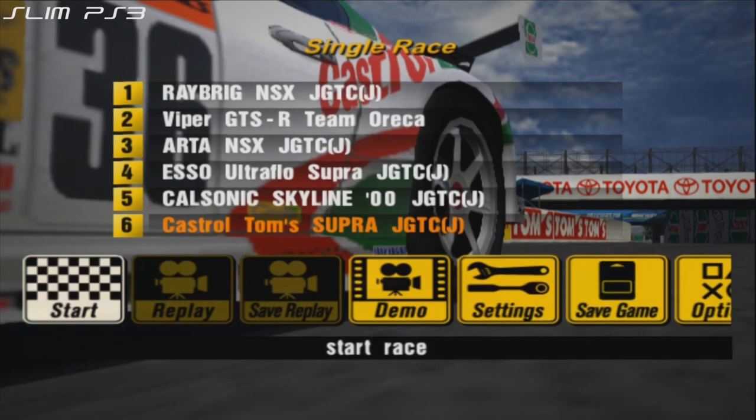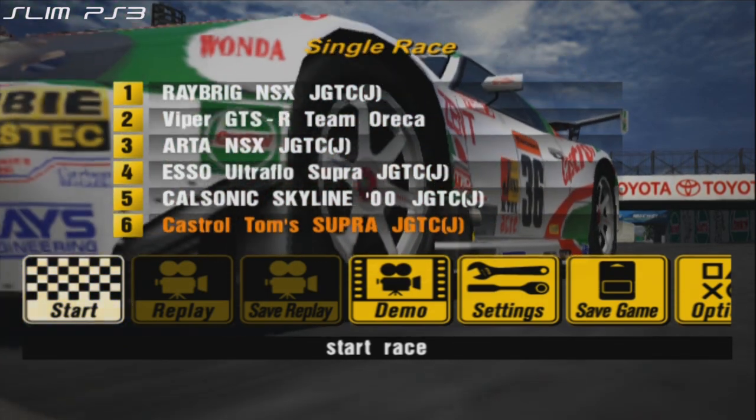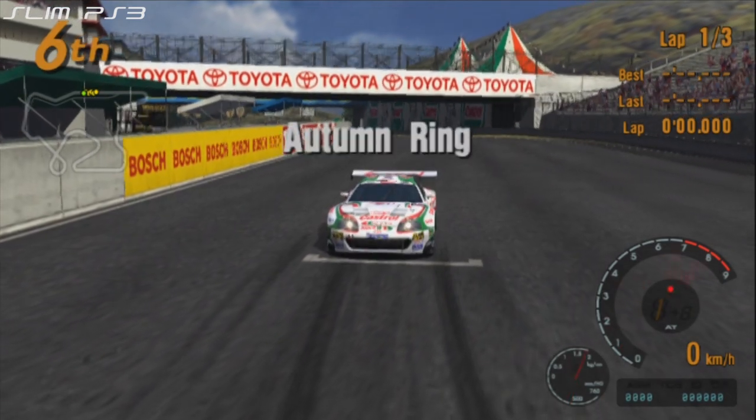You noticed on the menu screens there, the graphics were sort of jumping up and down, bobbing up and down a little bit, which it wasn't doing on the backwards compatible PS3. So, same scenario again, same race, same track, same car. And we're going to let this one run.